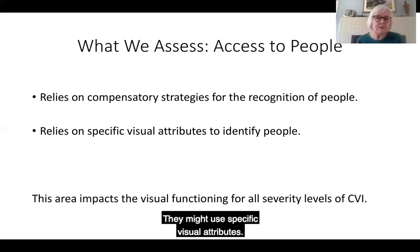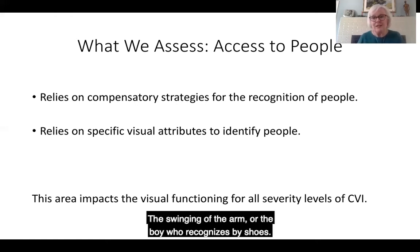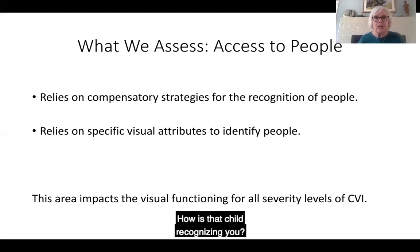They might use specific visual attributes. So the fact you wear glasses, or the fact that you have long dark hair, or that you wear a particular kind of clothing often, or the way someone walks, as I already said, the swinging of the arm, or the boy who recognizes by shoes. How is that child recognizing you? And this can impact kids at all severity levels of CVI.